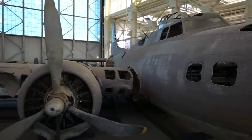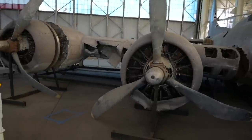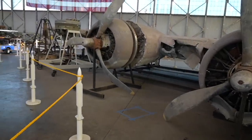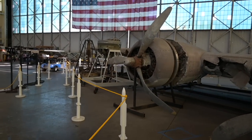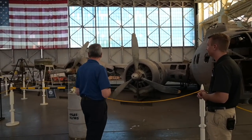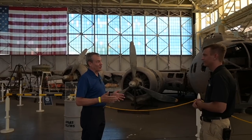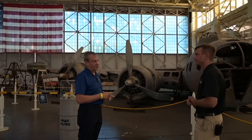You can see the props are still bent from the landing. And I'm surprised there's not more aluminum corrosion damage on it. Mm-hmm. I can imagine why the windows were burst out and things like that. The bombardier station here. That took a beating on that landing, no doubt. But it's a great, great artifact of that battle. Yeah, definitely. We talk a lot about Rabaul, and here's an airplane that actually flew combat missions over Rabaul.